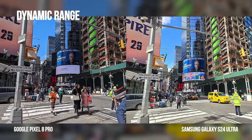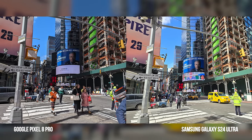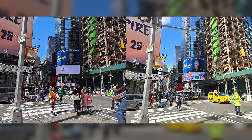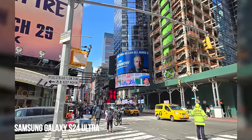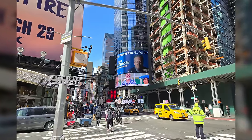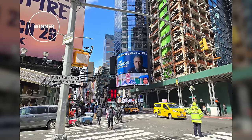In just about every high contrast scene, the Galaxy S24 Ultra is more capable of capturing the colors and details. Take the photos near Times Square, where you have a shaded area competing against the stronger light source of the foreground. The S24 Ultra does nicely to even out the exposure between the shadows, but it tends to subdue the colors in the process, which I can make out with the green boards in the building being constructed near the middle.